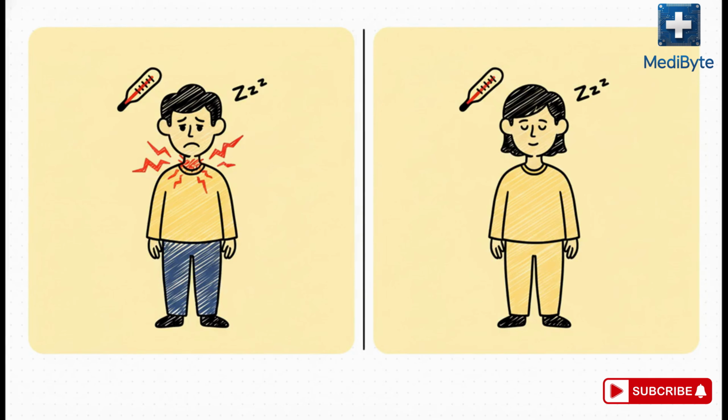Now, in those rare cases when symptoms do show up, especially in young adults, it can look a lot like mono, fever or feeling super tired, but there's a really interesting difference. The classic mono you hear about, the one caused by the Epstein-Barr virus, almost always comes with a wicked sore throat. With CMV mono, that severe sore throat is usually missing. It's a subtle clue, but a really important one for doctors.